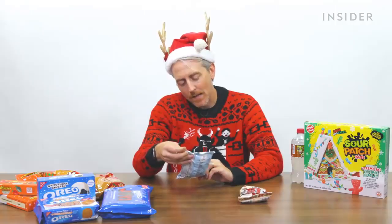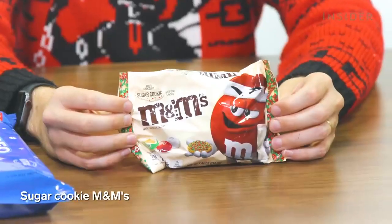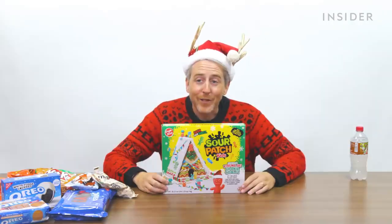M&M's, M&M's, M&M's. So M&M's has, this year they're doing snowballs, which looks to be white chocolate pretzel M&M's. Pretzel M&M's are so good. Before I had them, I was like, who cares? They're so good. And this one is just a white chocolate sugar cookie. Holy shit. They taste, I know it sounds stupid, but they taste exactly like a sugar cookie. These are really good. This caught me by surprise.